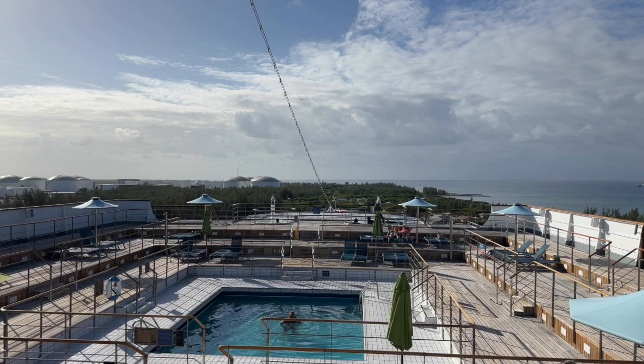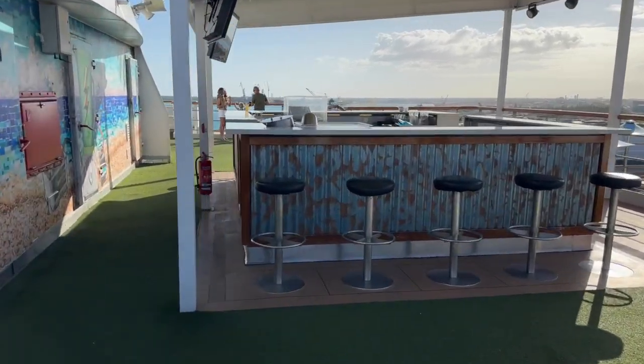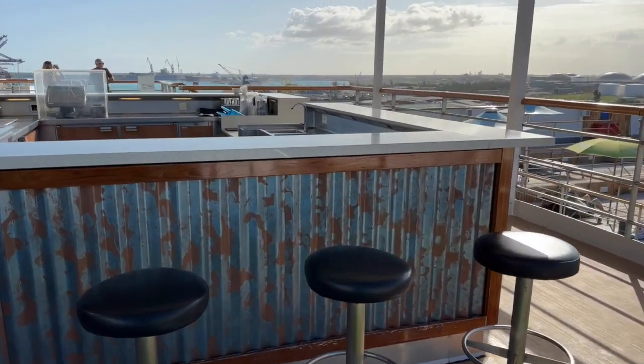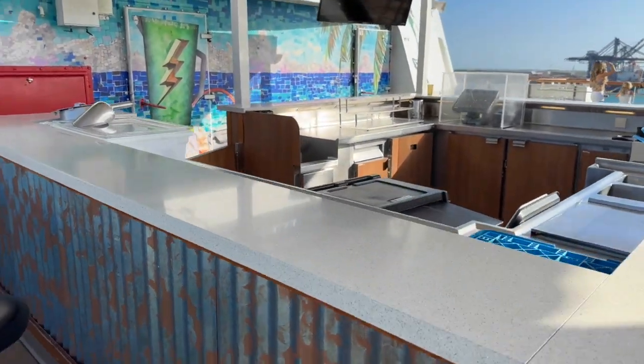The 12-volt pool has a great pool, 2 hot tubs, and up a few steps, you'll find the 12-volt bar, a great outdoor bar where you can enjoy some outdoor cruise drinks, enjoy the view aft, the wake, hot tubs and pools. No kids, just the adults. That's so nice. Yeah, I think you'll like it.